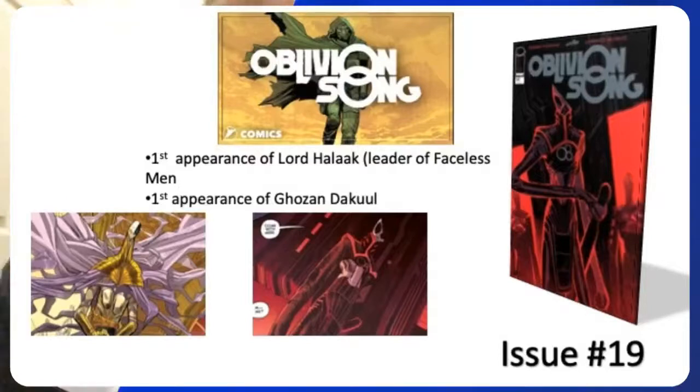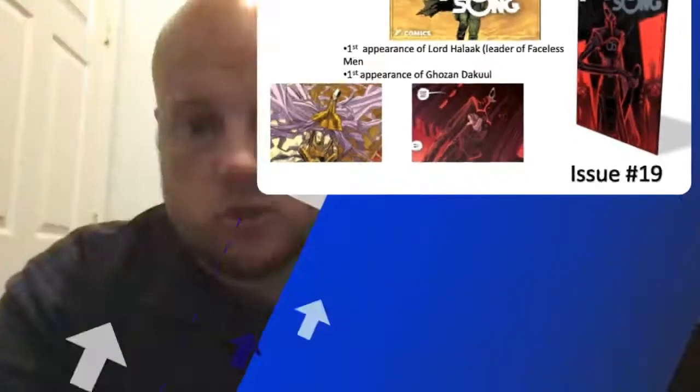The first one you meet is Lord Halaak. He's the leader of the Faceless Men. And then you get to meet Ghozan Dakuu, who's the baddie. He doesn't believe that humans are of any value. He wants to kill them. You get to meet him, and he kills them. He's just the bad guy. He is the ultimate bad guy for the first 30 issues.